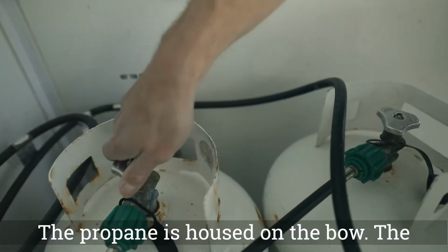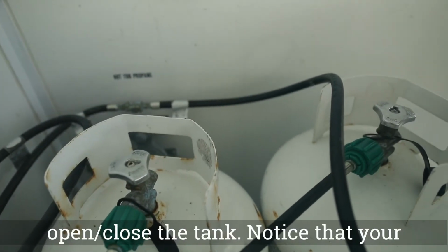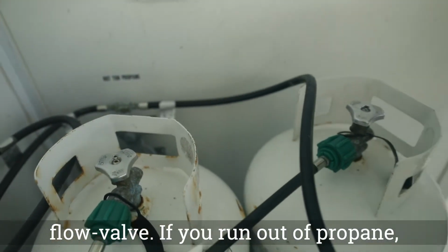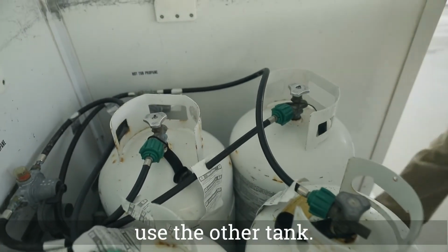The propane is housed on the bow. The valve on the top of each tank is used to open/close the tank. Notice that your propane tanks are separated by a flow valve. If you run out of propane, switch the flow direction of the valve to use the other tank.